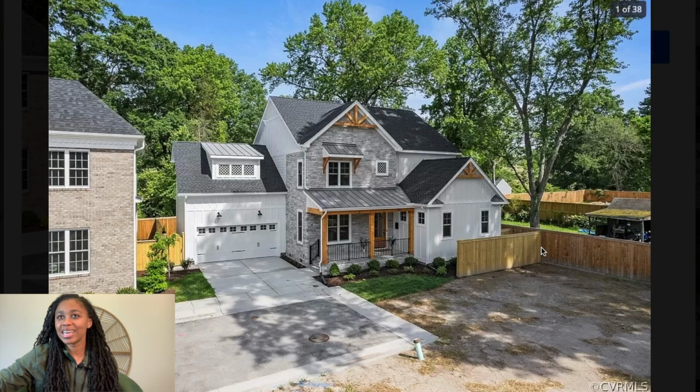So let's go ahead and review this beautiful property that might not be in the best look. I mean, I don't know what's going on with this lot. Like, I like it, but I do not like that it is facing a potential lot that may or may not get built on one day. Because then how are you gonna see? Like, I feel like they just stuck this house here. So let's go ahead and see.